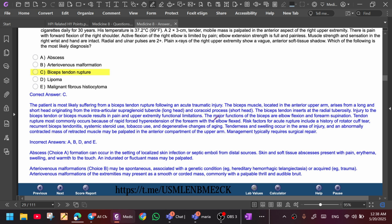Injury to the biceps tendon or biceps muscle results in pain and upper extremity functional limitations. The major functions of the biceps are elbow flexion and forearm supination. Tendon rupture most commonly occurs because of rapid forced hyperextension of the forearm with the elbow flexed.